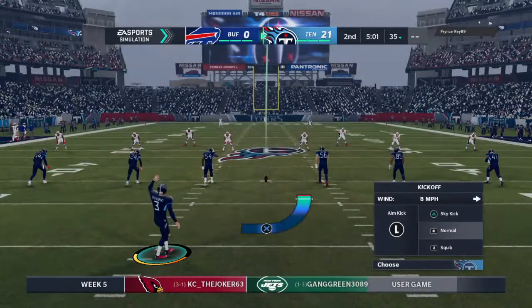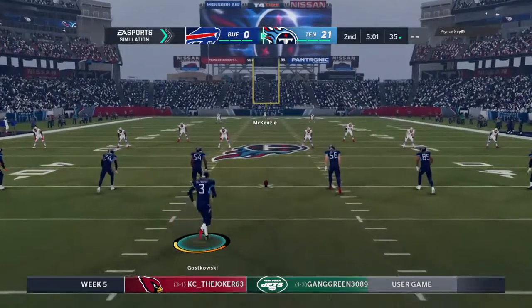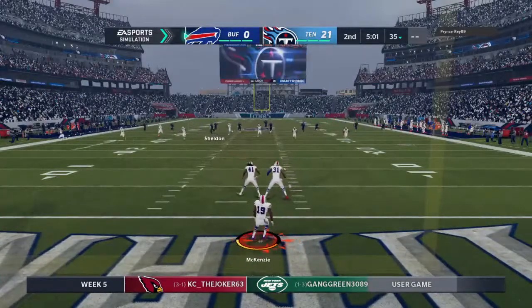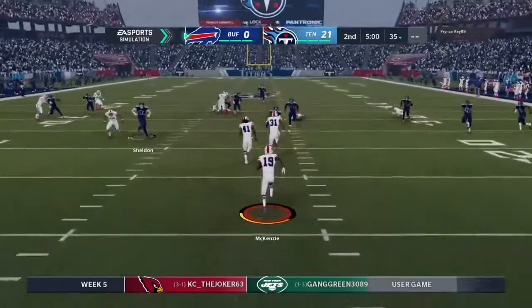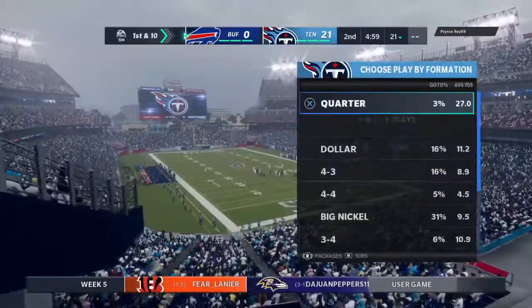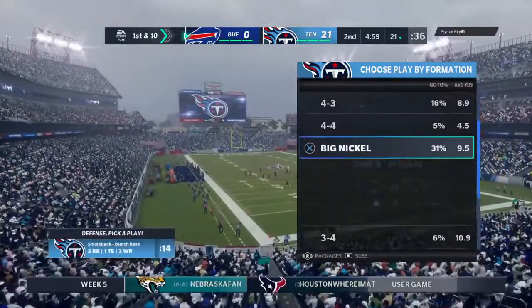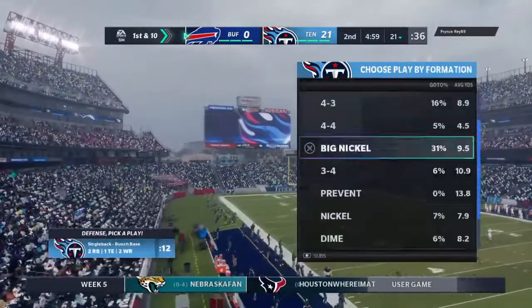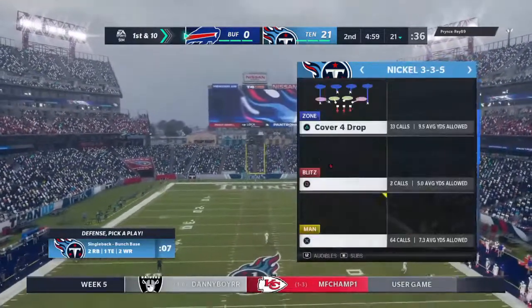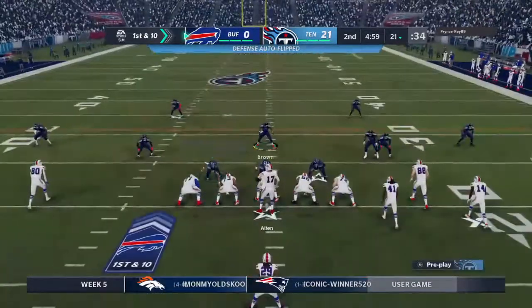Stephen Gostkowski set to kick off. Gostkowski now after the touchdown. He'll send this one away. Fielded a couple yards into the end zone. And tackled at the 21-yard line, so a net negative there of 4 yards. At their own 21-yard line. The Bills come to the line to start their next drive.